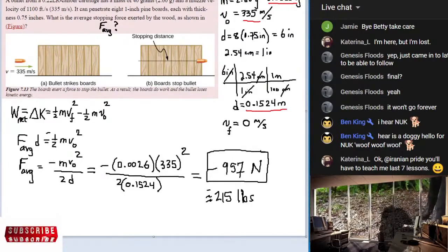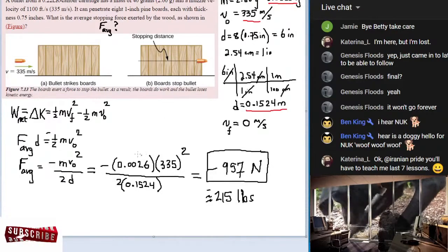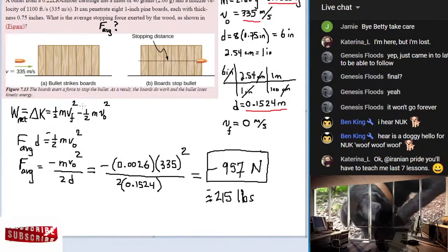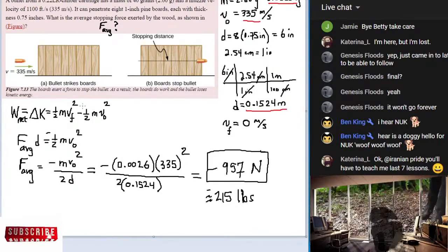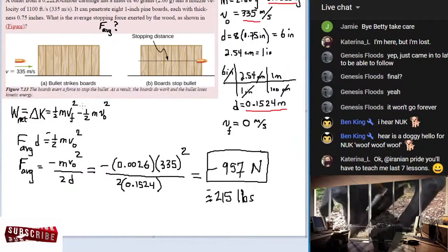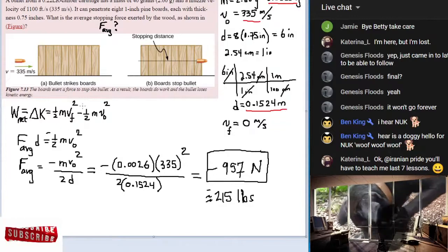So you can see the dominating factor in this equation is the velocity. The mass is tiny. The only reason the bullet has so much energy is because it's moving so fast. Take a bullet and you throw it at someone, it's not going to do much damage, right? It's the speed. The speed and kinetic energy is what does the damage.